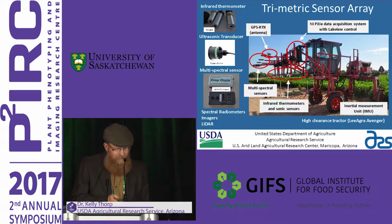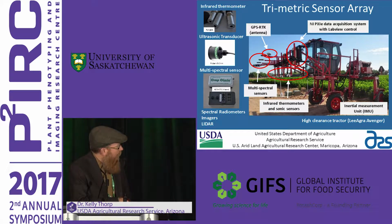So our trimetric sensor array, we focus on three main point-based sensors: infrared thermometers for canopy temperature, the sonics, ultrasonic transducers, which give you an idea of distance and can be used to calculate plant height. And we're using Crop Circle active multispectral radiometers for vegetation index calculations. So those are the three main things. You can see them, the Crop Circles mounted in the front, and the sonics and IRTs mounted here.